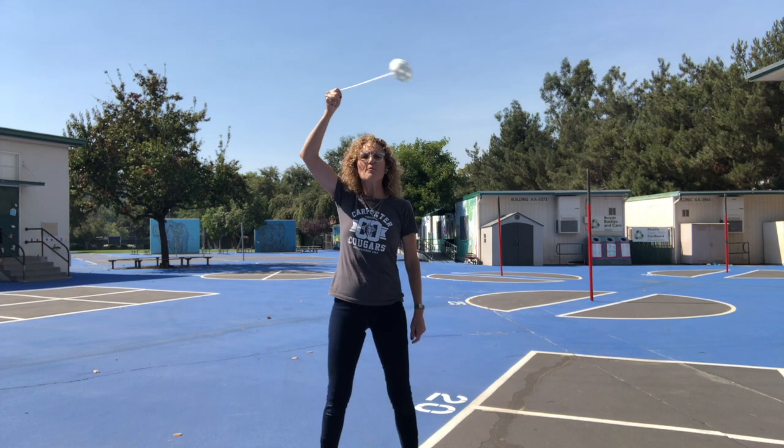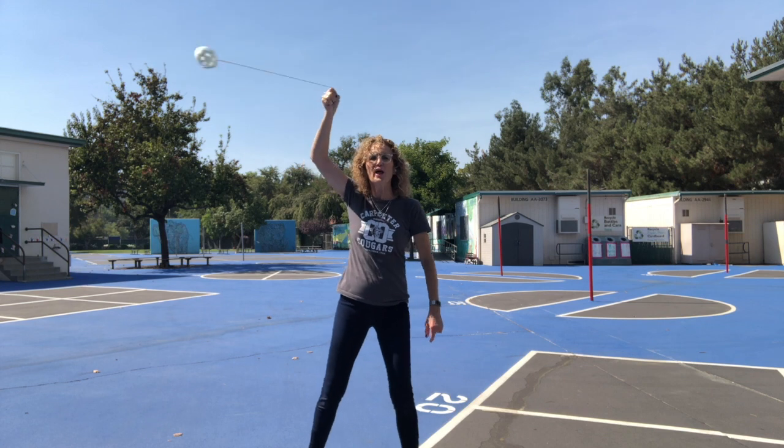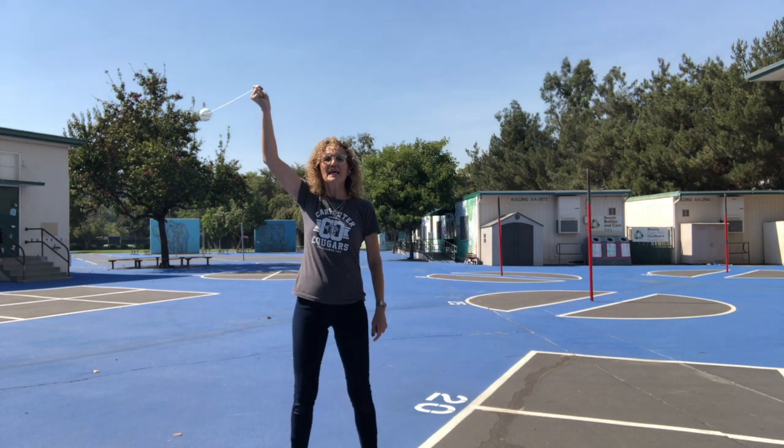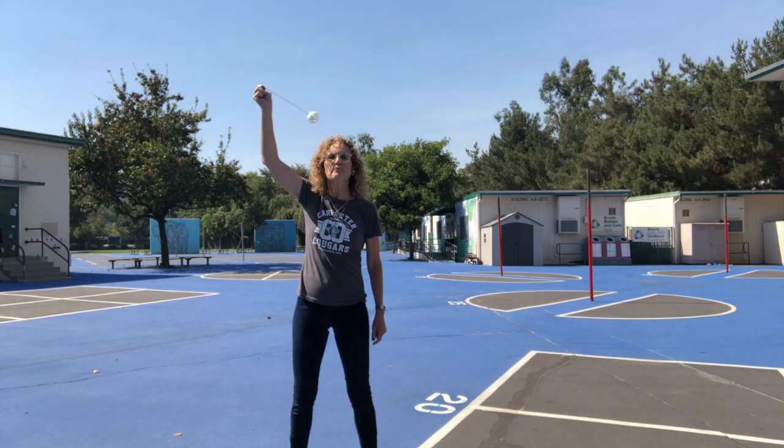Now, the Earth wants to constantly be moving in a straight line, as we just learned, but the gravitational pull from the sun changes the motion of the Earth. Let's see how that happens. Okay, so the Earth is orbiting the sun because of the gravitational pull of the sun. When I stop pulling on the string, we will see what happens to the motion of the ball.